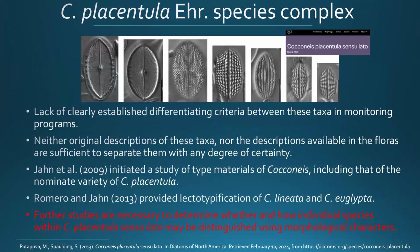And here I directly refer to the opinion, which is the current view on diatoms.org: there is a lack of clearly established differentiating criteria between these taxa within the Cocconeis placentula complex in the biomonitoring programs. Neither original descriptions of these taxa nor the descriptions available in the floras are sufficient to separate species at any degree of certainty. And that is really what we see when we analyze samples with freshwater Cocconeis. We see all this incredible morphological diversity and variation, and we have difficulties separating species.